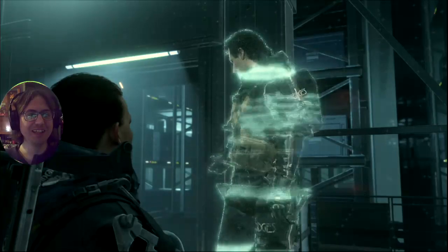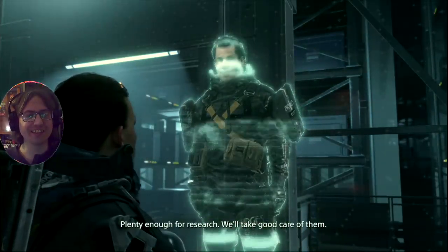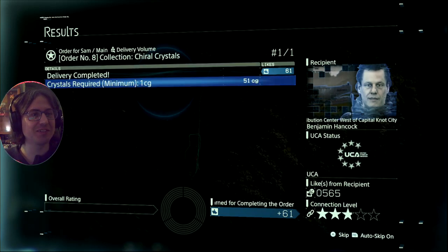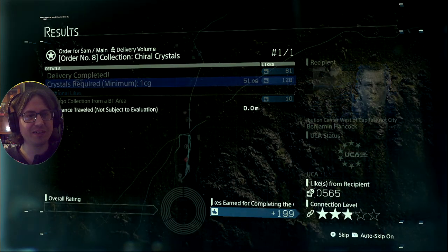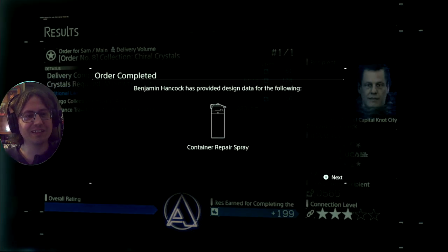Probably. Not a bad haul. Plenty enough. It's literally straight outside the door. Easiest gathering ever. We were probably meant to head out into the rain where it told us to go on the map. But, oh, I wonder if there was a good thing for Sentinel loads. And then test out the bomb that they gave us. We did it in the quickest time.